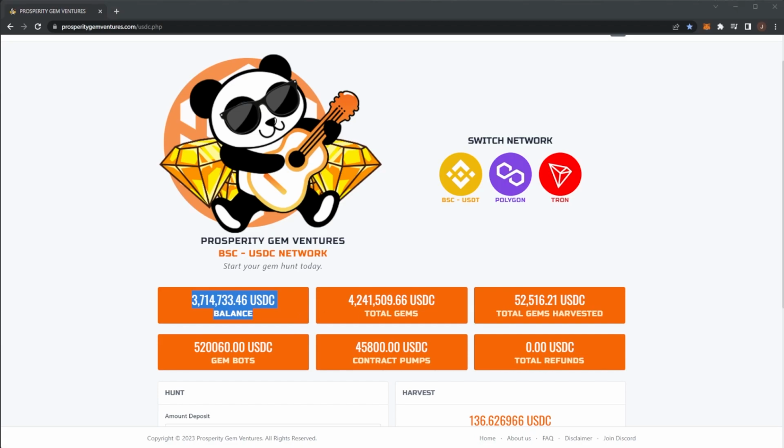If you're wondering why this is lower, that's because the PGV team takes money out from the contract to use in the trading bots. That is what gem bots is. So we can see 500,000 has been taken out to put into the bots. And then contract pumps is when they take money from the bot returns and put back into the contract. So we can see 45,000 has been pumped back in. And then total gems harvested is the amount people have claimed.